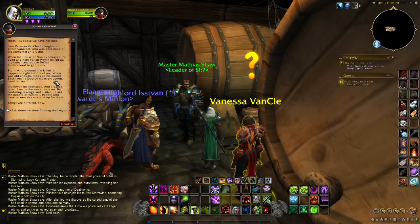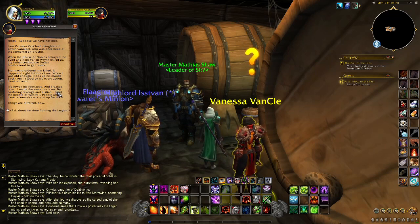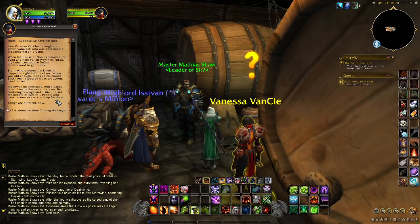It happened right in front of me. When I was old enough, I took up his mantle. Back then, I stood by his every action, hand on heart. I followed his footsteps, and I realise now I made the same mistakes. By confusing revenge and justice, I hurt the people of Westfall, people who have no one else to stand up for them. Things are different now.